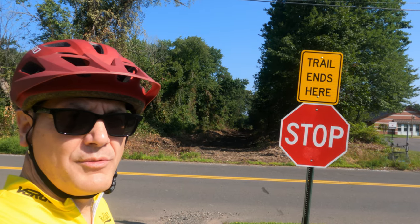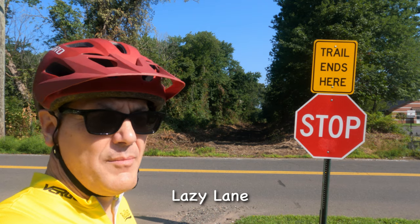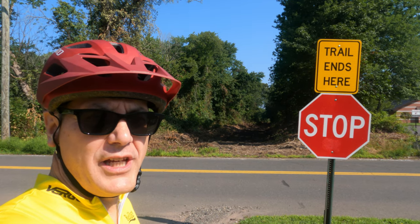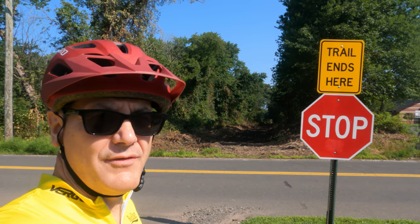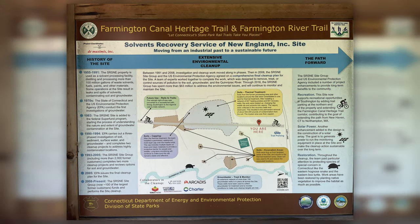About 8.5 miles and we reached the northern end of this paved section. Here's Lazy Lane behind us. Beyond here is the Plainville section, which is yet to be developed. As you can see, we're actually working on it. So I'm looking forward to coming back here and checking out the rest of this line.